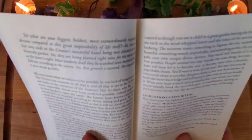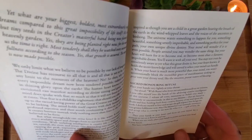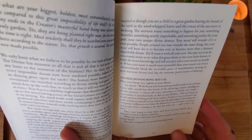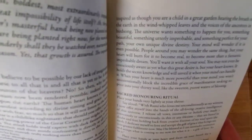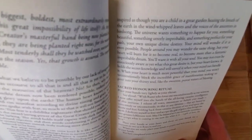Allow your imagination to be inspired as a child, as though you are a child in a great garden, hearing the breath of the earth in the wind-whipped leaves and the voices of the ancestors in a bird song. The sacred honoring ritual is down here, but this is basically saying that you can achieve anything. You'll want it with all your heart and soul, and you can achieve it. When your heart is much more powerful than your mind, you won't unintentionally block the incredible grace of your manifestation.